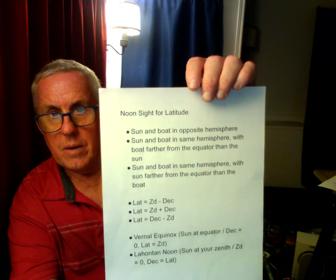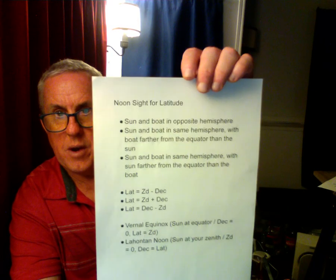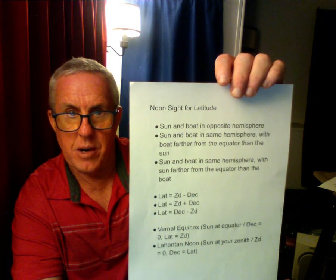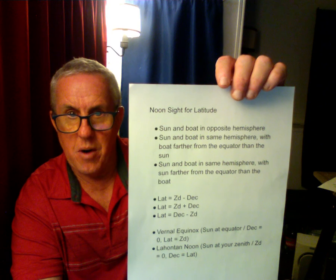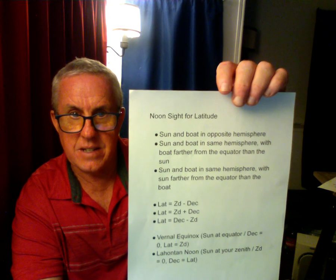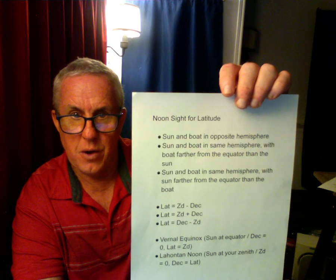There's only three possibilities. Sun in one hemisphere, the boat in the other. Sun and boat in the same hemisphere with the boat farther away from the equator than the sun. Sun and boat in the same hemisphere with the sun farther from the equator than the boat. And that will determine what you do. In the first case, it's zenith distance minus dec. Second case, it's zenith distance plus dec. Third case, it's dec minus zenith distance. So once you find those two variables, you're set.